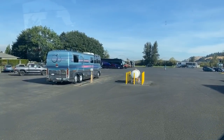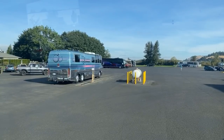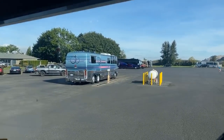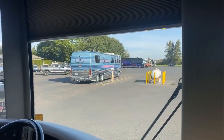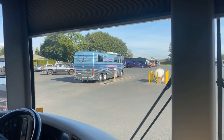Isn't that something? The year I graduated high school, that coach was sold right here in Coburg, Oregon. That thing still looks great. Same age as me? Yeah, same age as you. There you go. Same age as Armand, you guys.